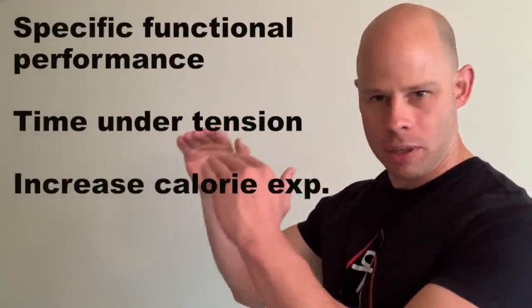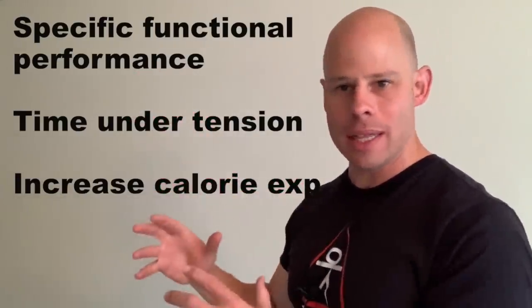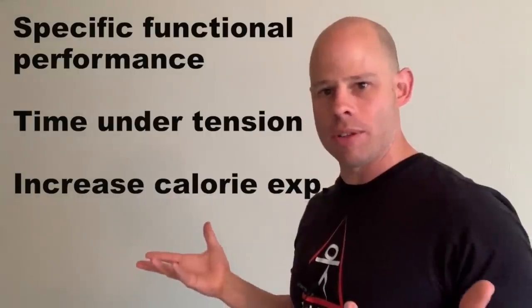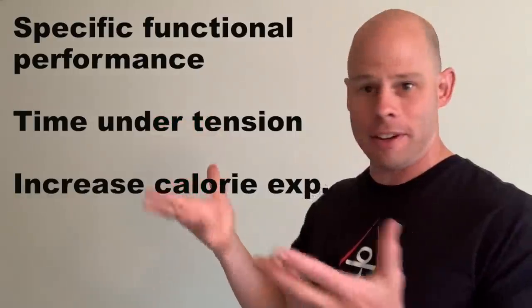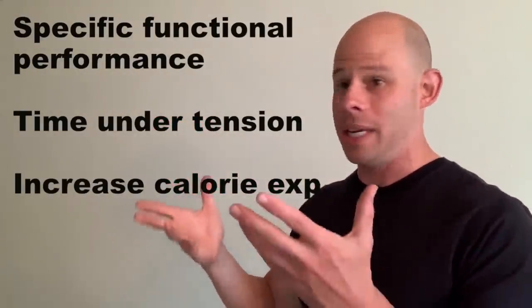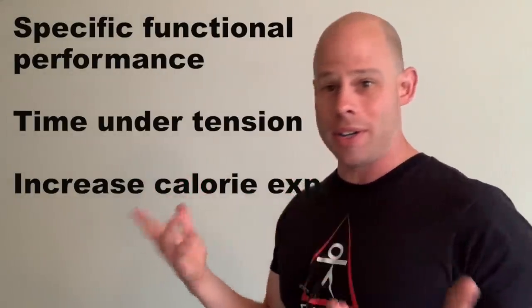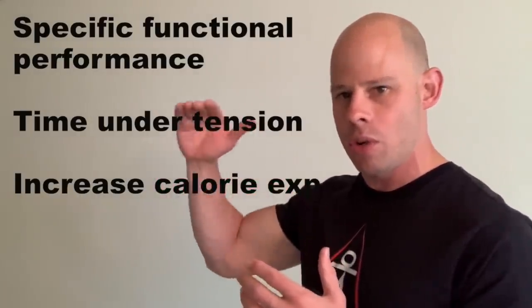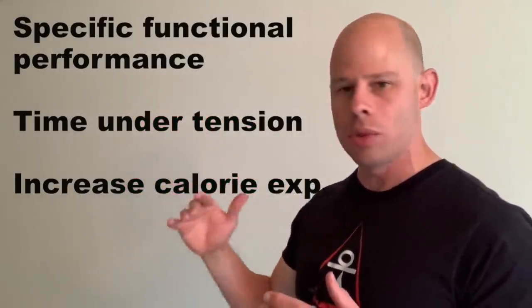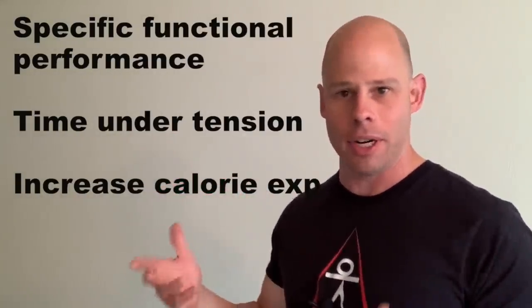Now it's worth mentioning that the specific functional performance, time under tension, and increasing caloric expenditure, these three things are present in any and all forms of activity. I mean, even me moving my arms like this is specific for this type of activity. It's creating some degree of tension in my arms for some amount of time, and it is burning some degree of calories, although probably not very much. So it's impossible to isolate one of those three things at the exclusion of the other two, which is good because you're always going to get all three no matter what.